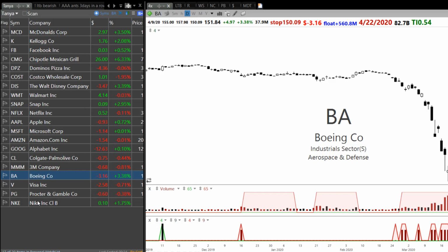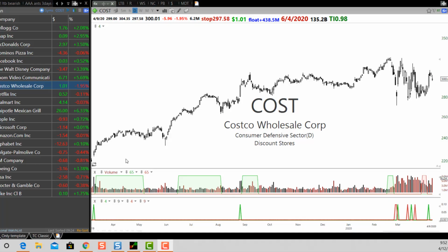So here I've created a quick list of some of the companies that came to my mind when I think of famous companies. So let's take a look at some stock charts.